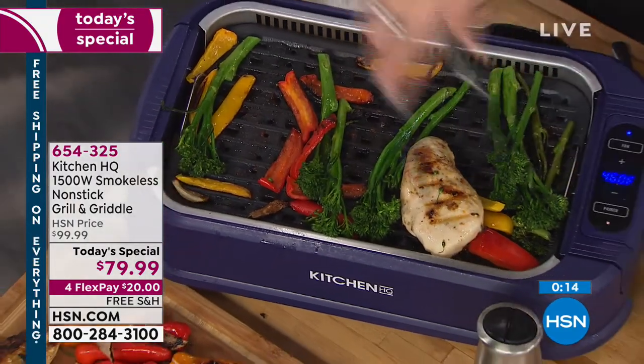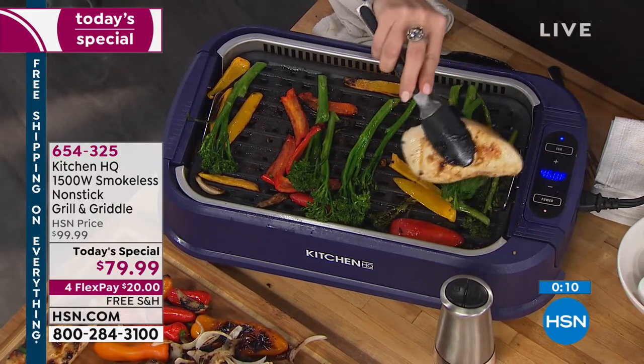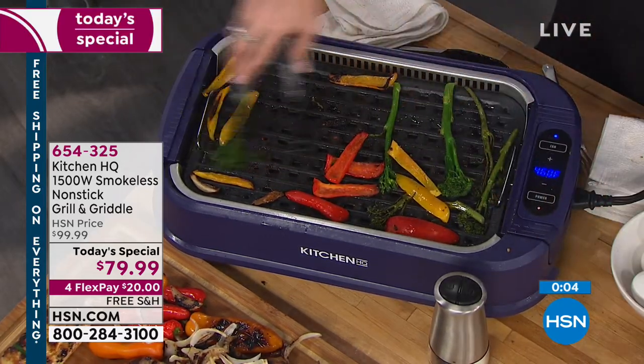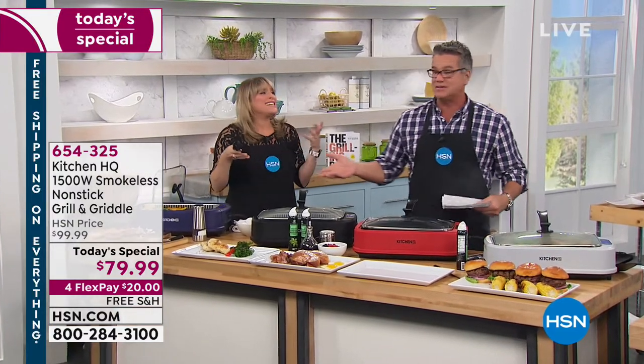But she cooks in a variety of ways. But when you cook like this, it's fun to cook like this. Right? I mean, you can involve people. You can teach your kids. You can be like, look, come on over. We're doing stir fry. We're doing shrimp and rice. And you can cook healthy because of the nonstick. But you're doing it inside.